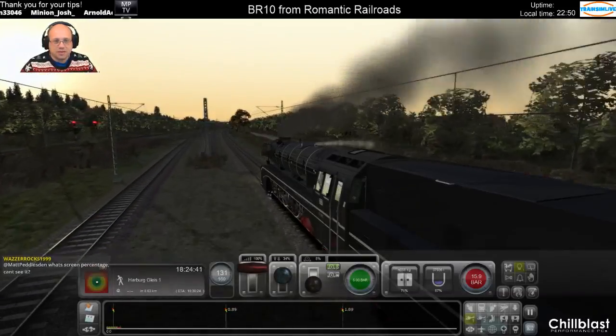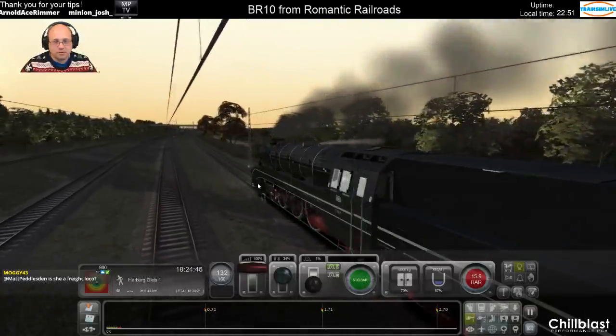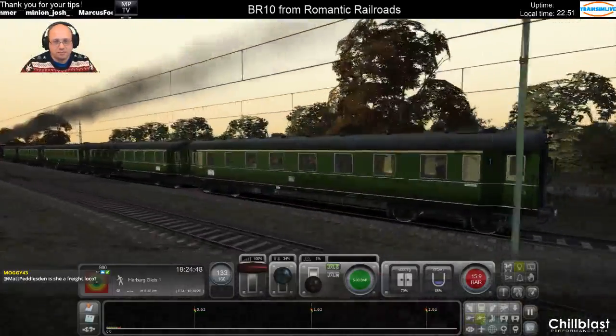Screen percentage is in the display settings, Wazarox. It defaults to 100, which is the minimum. Is she freight? No, passenger.